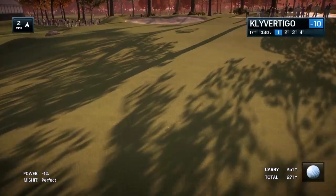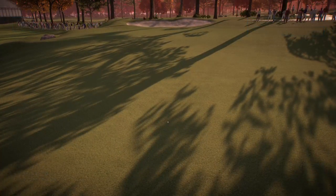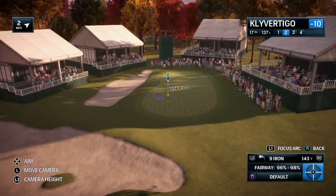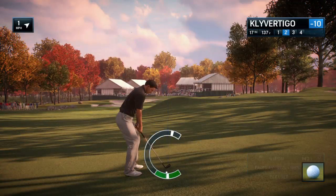And players nursing a lead might want to think about playing it safe down the right side, but if you're trying to make up some ground, you could try to fly the church pews that divide the fairway into two sections, and that would give you a nice short wedge in. Yeah, give you a short wedge in, but really the risk, is it worth it?